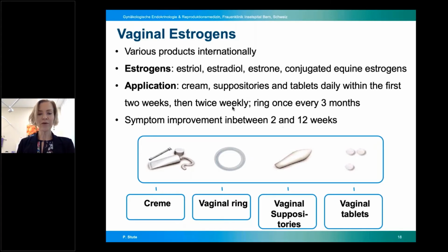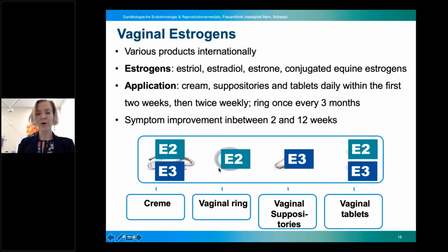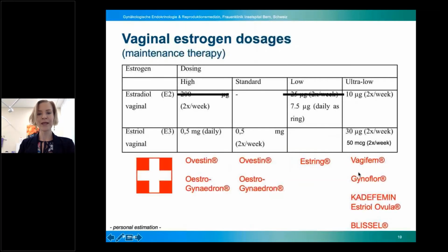And now on the lower part of the slide, you can see the different kinds of application forms. And here I put on the respective application forms what kind of estrogen is in there. So we have estriol cream in Switzerland. In Germany, they also have estradiol vaginal cream. Then the vaginal ring, that's the Estring, contains estradiol. Then we have vaginal suppositories containing estriol, and we have vaginal tablets containing either estradiol or estriol.